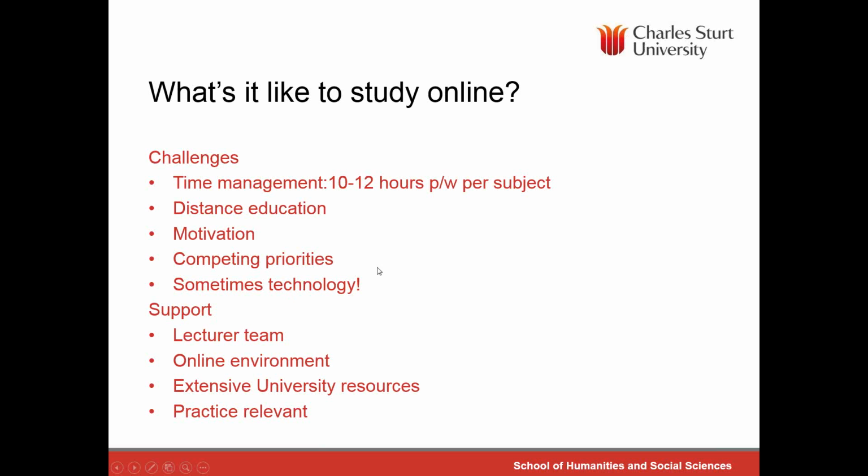Competing priorities, of course, need to be arranged, and sometimes the technology gets a bit hard. Certainly we were late starting this session because the technology was a bit challenging in getting to a full screen for your viewing, so my apologies for that. That's a little pointer as to how sometimes the technology can be difficult, but we can learn that, and we generally manage to sort that out. It's not something that needs to be a barrier or to be afraid of.